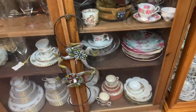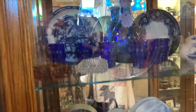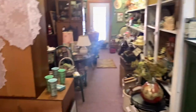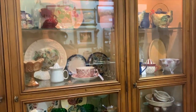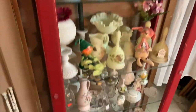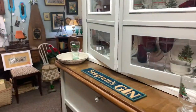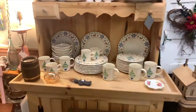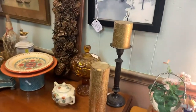Almost like trench art. Some flow blue. All right, I better go check out and see if we're gonna get these fairy lamps. Definitely some cool items. This is the downstairs. Some nice custard glass. Probably glows in a black light. Looks like some Franciscan dishes. Some milk glass up there. Nice lamp. Some moon and star.